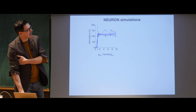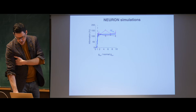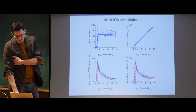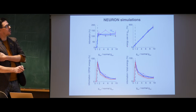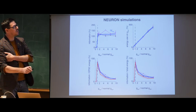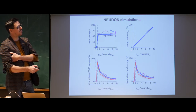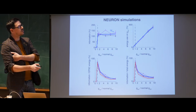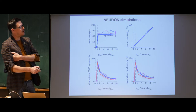The reviewers didn't like mutual information, so we had to use transfer entropy. But essentially, we get exactly the same kind of results. You get a linear relationship between the gain of these synapses and the energy that is being spent on this information flow. You get a somewhat linear relationship, and you get this really sharp sigmoid curve for information flow. And then when you take the ratio, you get these sharp curves.